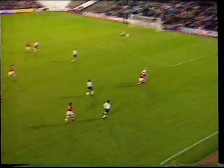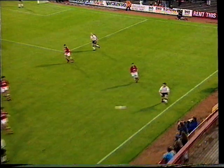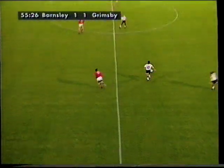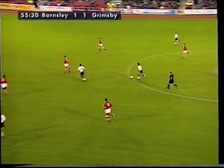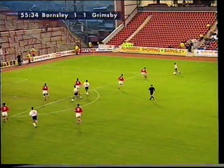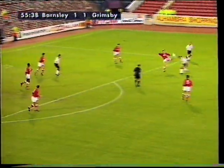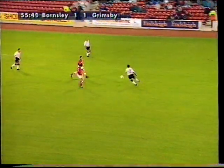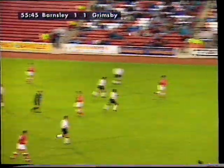Longer from Anderson, Butcher surely under it, he is. A neat play from fullback Croft as well, and he's found Mendonca. Lovely build-up this from Grimsby, and Mendonca will continue to run at the defence. Tips it out wide for Gary Childs, and Childs was trying to relocate Mendonca. Ford, and a slip by Rees means that one comes to an end.